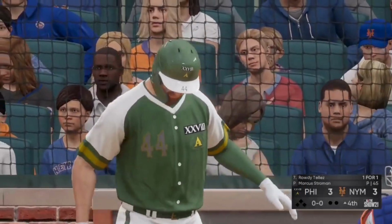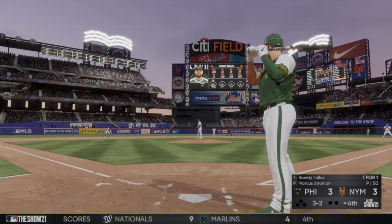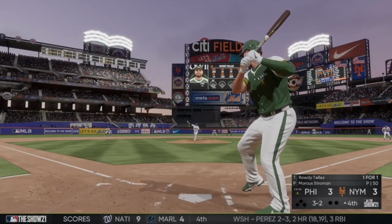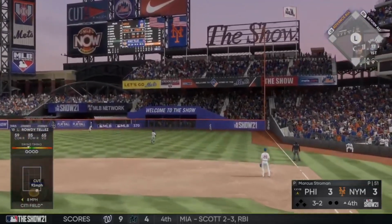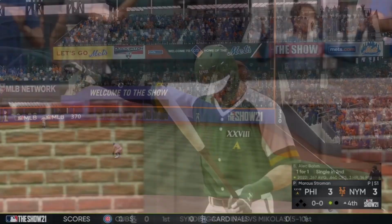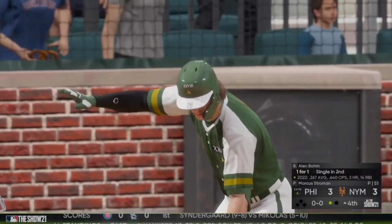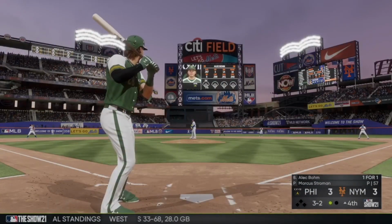And next to bat will be the first baseman, Rowdy Tellez. Number 44. The 3-2 pitch. Now here's a ball hit high and deep to straightaway right field. And he's going to make the catch on the warning track. So bases are empty with one out now. And that'll bring up Alec Bohm. The next 3-2.